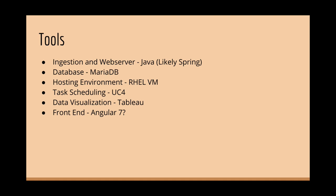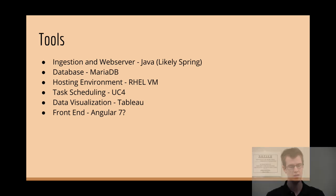So for the sake of maintainability by ITS staff in the long term, we were sort of given a set of tools to work with. For the ingestion and web server, we're going to be using Java. The database will be using MariaDB. The whole thing is hosted on a Red Hat Enterprise Linux virtual machine. And the tasks that will be causing the import process to occur is scheduled via UC4. Visualizations will be created by Tableau, which is just a business intelligence software that the school has a subscription to. And when we eventually get to the front end, we are likely to use Angular.